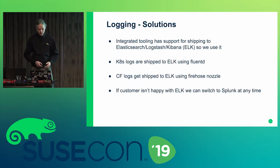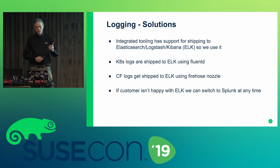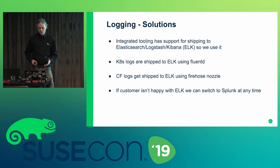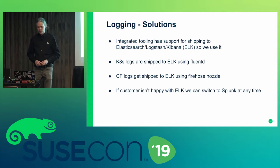So we ended up finding our own solutions. Actually, we didn't find our own solutions. We took the CF solutions because Elasticsearch, Logstash, and Kibana, the ELK stack, was already supported in all the bits and pieces we used. We were able to ship Kubernetes logs to ELK using FluentD.